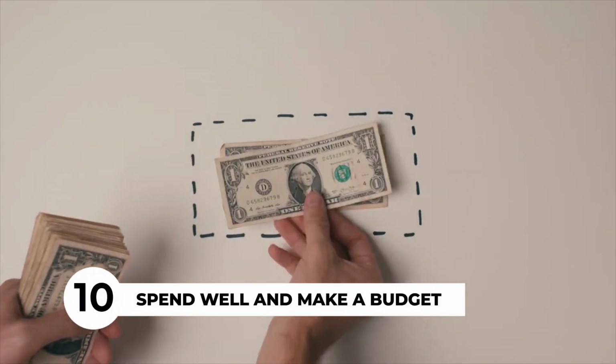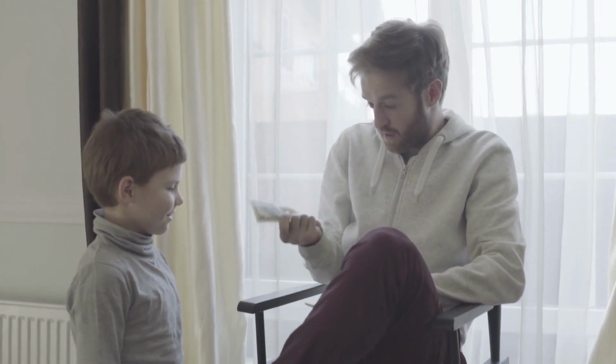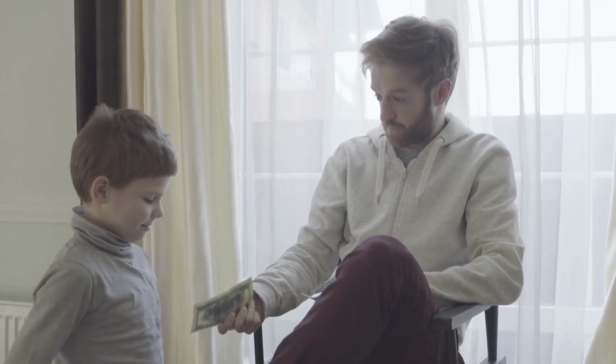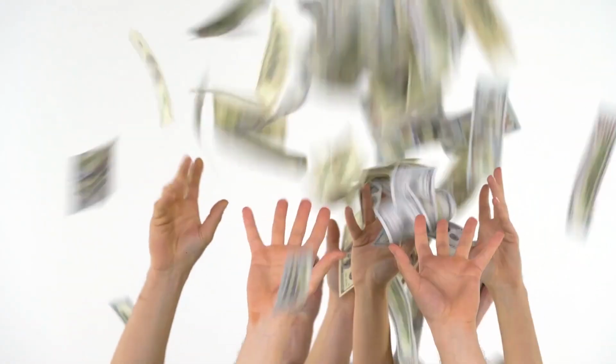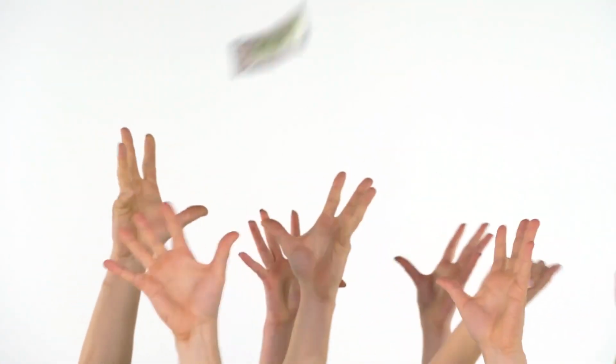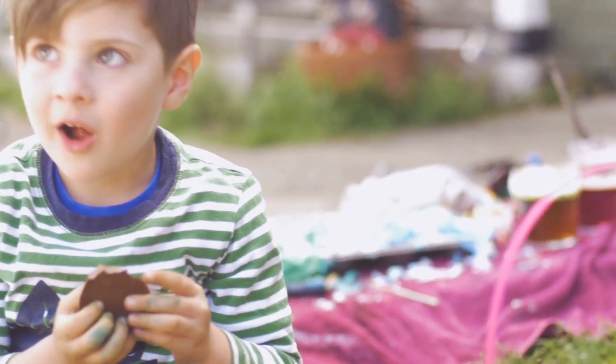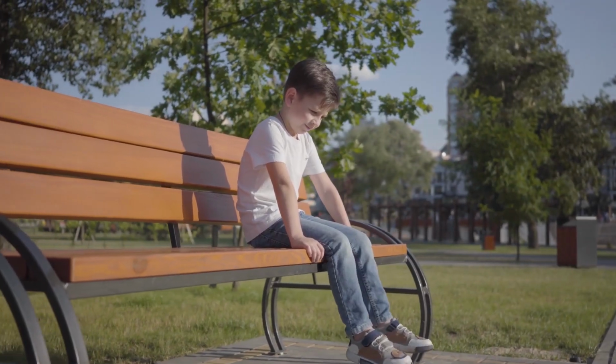Number 10. Spend well and make a budget. When we were young, and if we received an allowance, there were times we knew exactly what we wanted. That new game at the store, or maybe a chocolate bar. There would be times that the chocolate bar won out, meaning that you were nowhere near getting that new game.